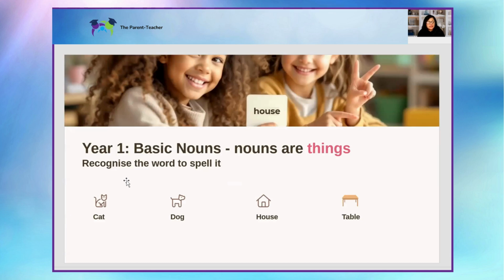They also need to recognize the spelling of those things. So spelling and recognizing words is a big part of year one. So cat, dog, house, table, those are the pictures, those are the words. They need to know what they are.